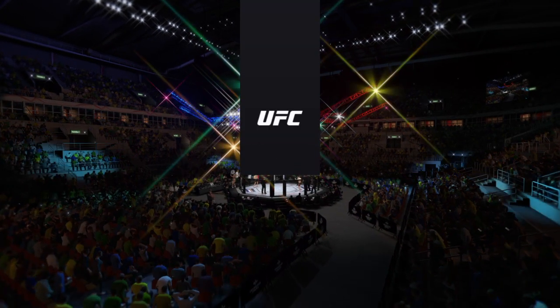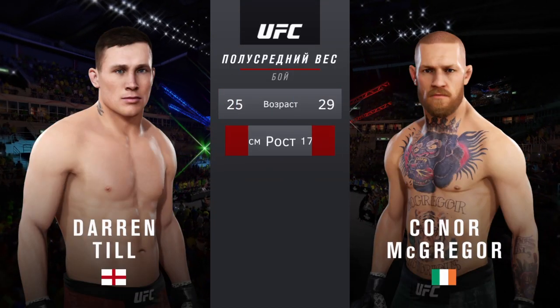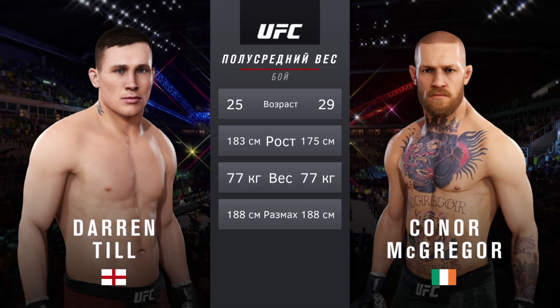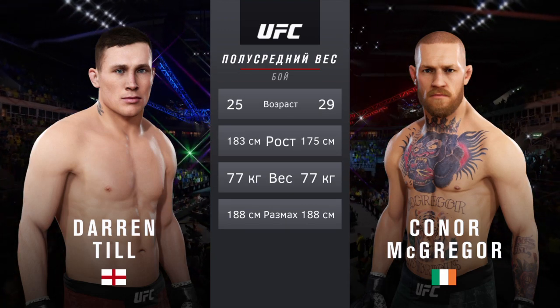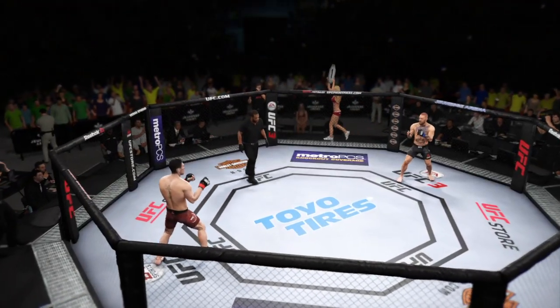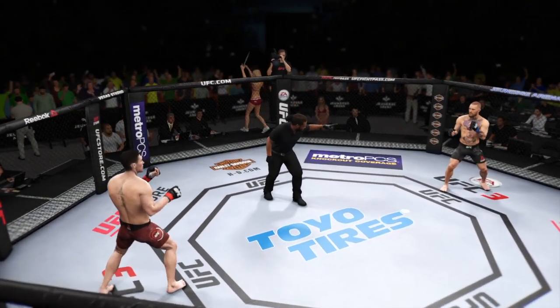Our tail of the tape for this highly anticipated welterweight fight. McGregor is 4 years the elder. The reach is identical. To get us started with the official introductions, we go inside to the veteran voice of the octagon. You ready to fight? Ready.